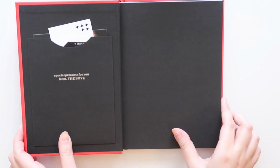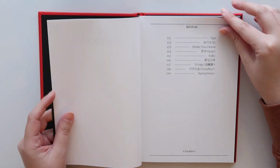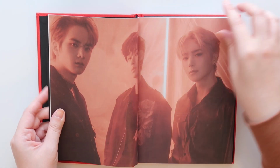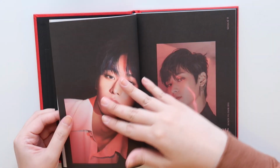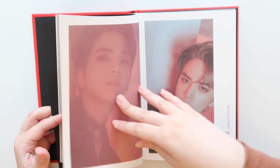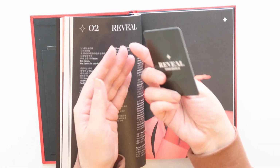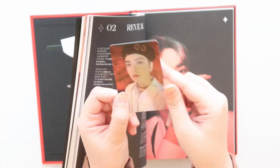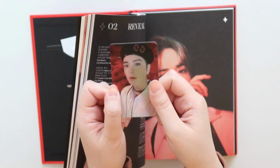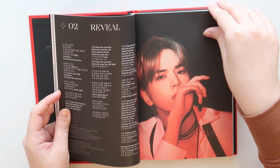But we'll go ahead and go through the photo book first. And yeah, when I'm talking about duality, this is a really good example. As we can see, things and concepts are just getting a lot darker. And yeah, there's Youngoon, one of my biases. Love that. And I immediately freak out right here because I pulled his photo card and I was not expecting the photo card to be in the album. I thought that it was going to be on that inner pocket page that we saw in the beginning.